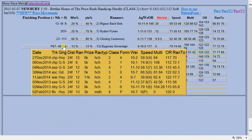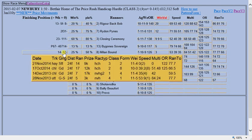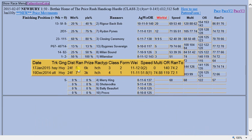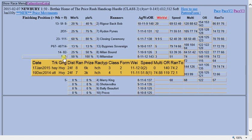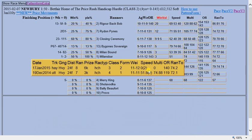Bygone Sovereign, pretty exposed. That's 112, it's running off 117 today. Quite a competitive race as well. Got Milan Bound, which we've already mentioned, favourite. Milan's Bar ran a very good race at Haydock. As you can see, last time out, 3 miles on heavy ground. So the ground might be a little bit on the quick side. It might need really bottomless ground, because it's won twice on heavy ground as well. And it's gone up another 3lb for that second place.